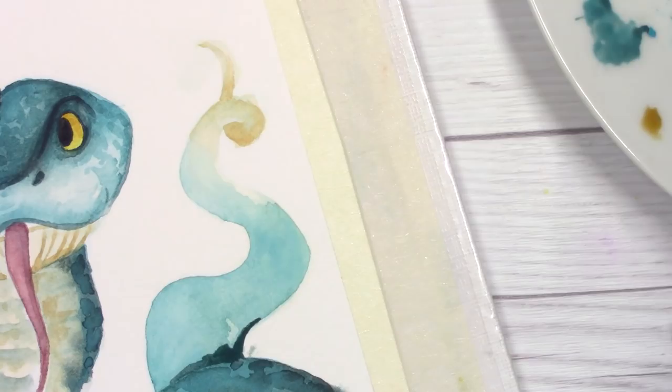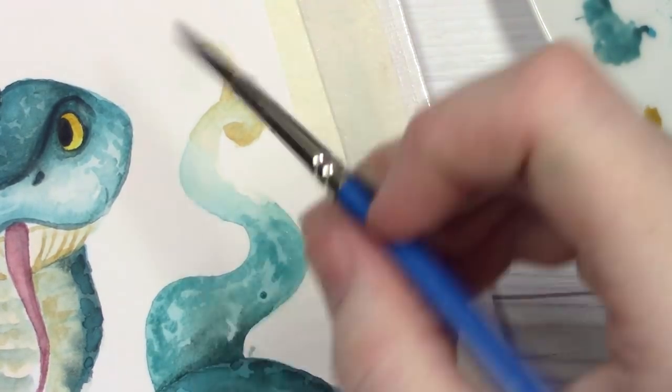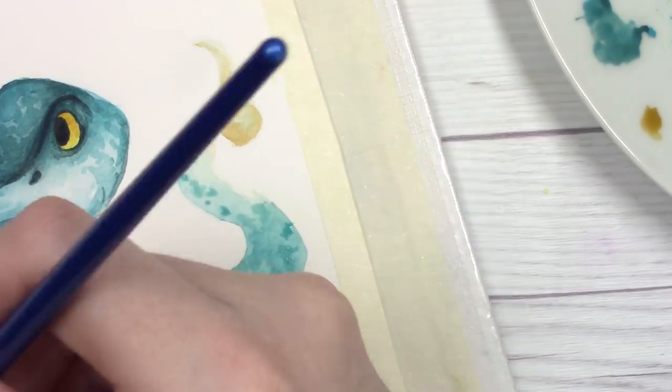Before you go, do let me know what you think about this little Vipercorn, and let me know what you think his magical powers would be.